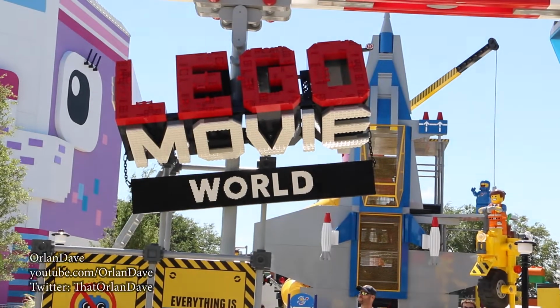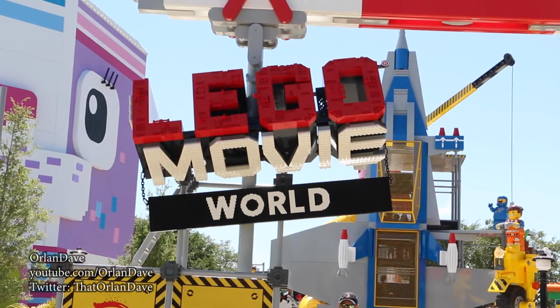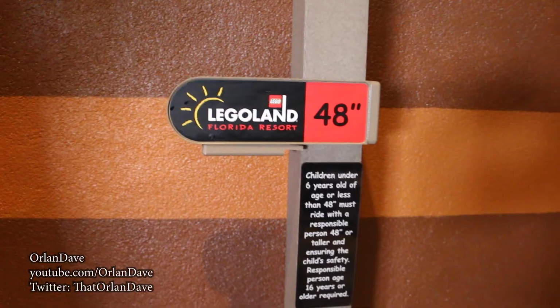Whenever we design a new ride or attraction, we always have the ages of 2 to 12 in mind. So whatever we design, you know that it's going to impact those age ranges for kids and for the whole family. Lego Movie World has some rides for the entire family, anything from the thrills of Unikitty to the easy height requirement of Bricksburg, so everyone can enjoy something in the brand new land.